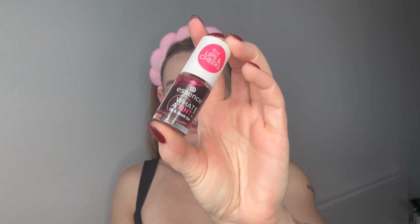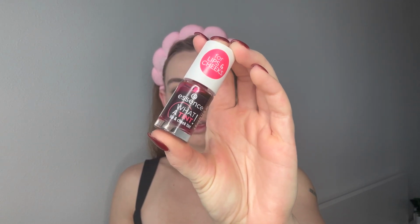I'm going for more blush than contour bronzer. So we're gonna be skipping the cream contour, and we're gonna be going straight in with the blush. This is the Essence Lip and Cheek Tint. It's a dupe for the Benefit. I'm gonna take it and start applying it. Blending it upwards.